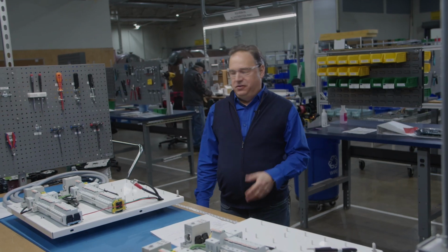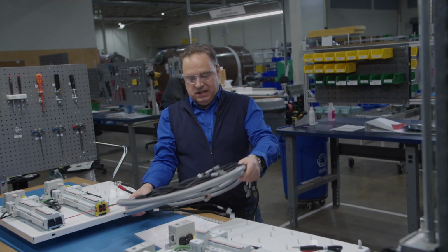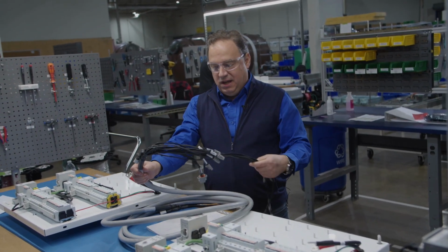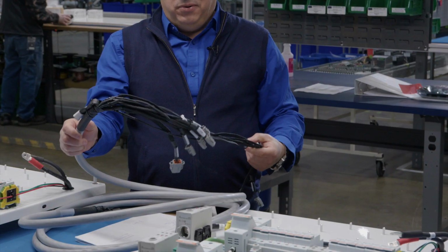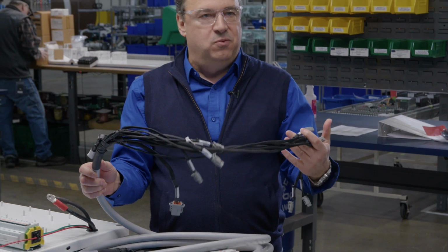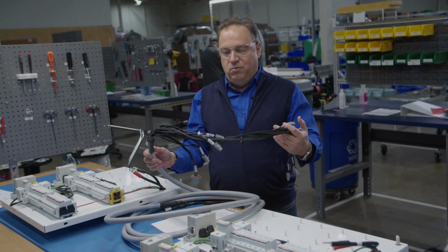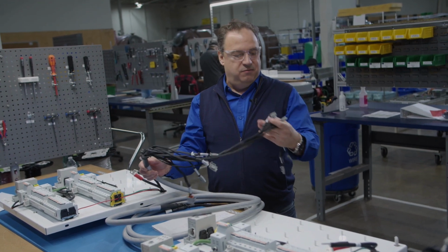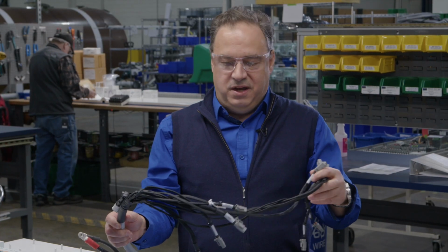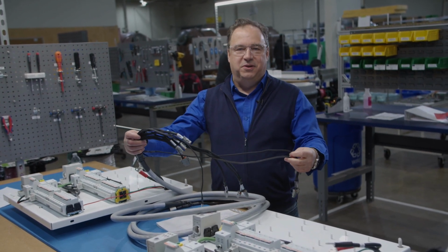So another example of how we're improving our design and ensuring better quality is this octopus harness that we have right here. So this not only improves our reliability and the quality of our builds, but it also reduces the amount of labor. In the past, we would take these hundreds of different wires and do a hand-to-hand, point-to-point contact. And now we're able to reduce this into one harness and very quickly connect these up. And we call this affectionately the octopus harness because of all the tentacles that we have here.